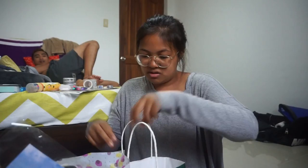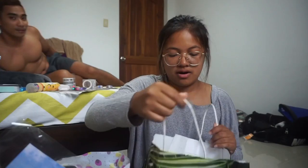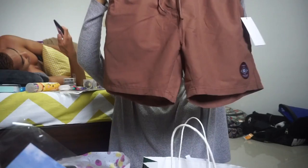We also went to Bench. I didn't get anything. I only got my uncle something. We spent 1,368 pesos and 50 centimos there. Not too bad. He got these swim shorts for 399 pesos and 75 centimos. That's about $8. He thinks it's expensive, but my stuff was more expensive anyway.